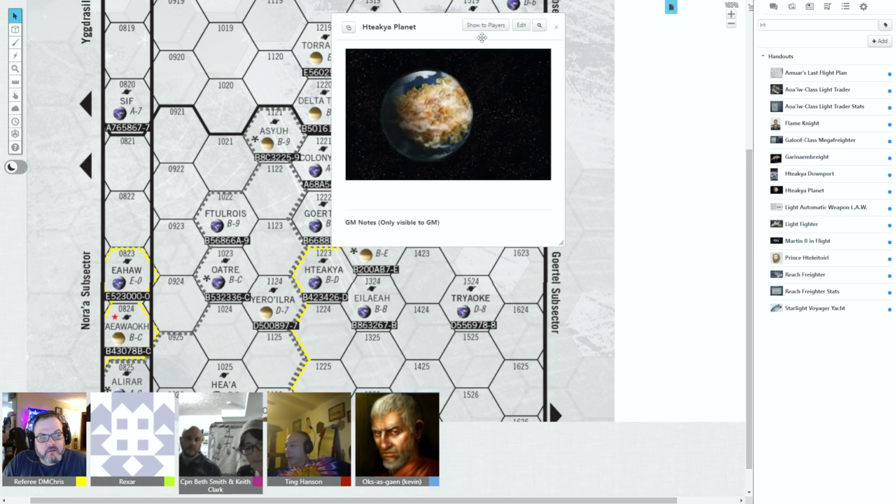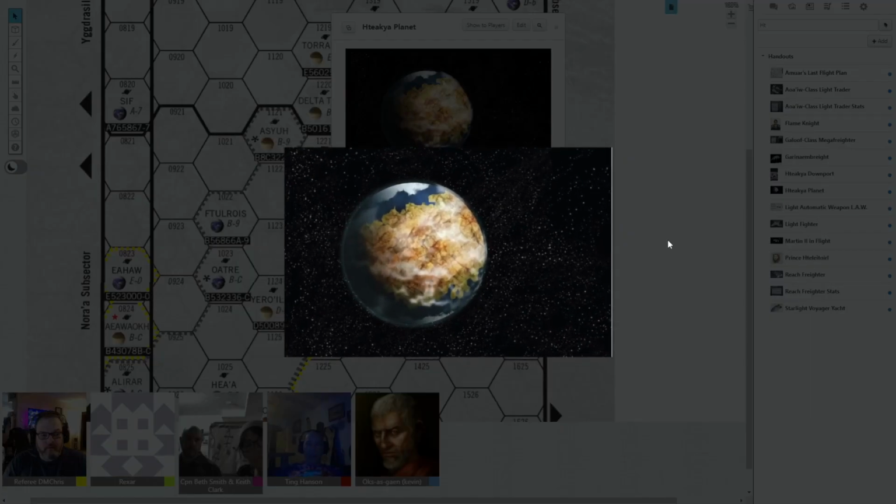So this is when you came into Hteakya, this is the planet that you are coming to. Well, it's not a beautiful planet. It's fairly dry. Most of the water is trapped in the polar ice caps. If you look at this picture, you get a kind of a hint of it. It is at a pretty steep angle for its rotation.